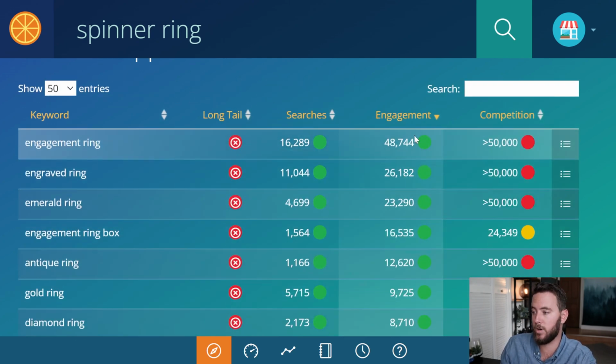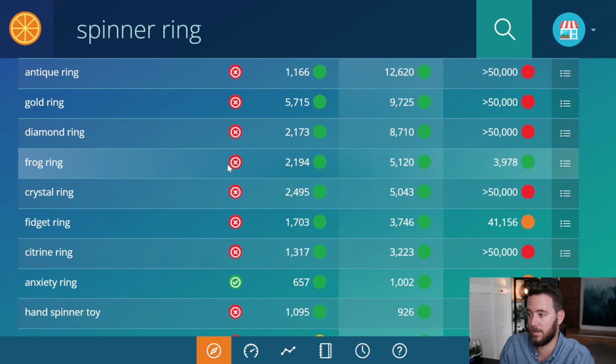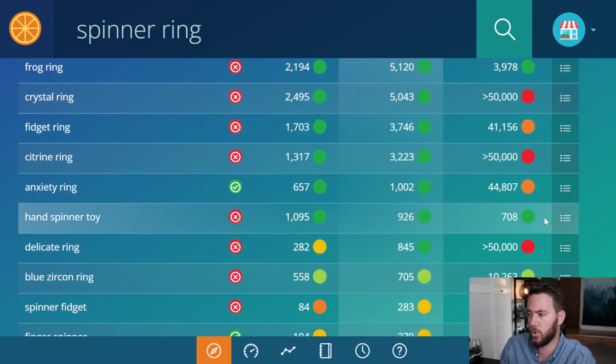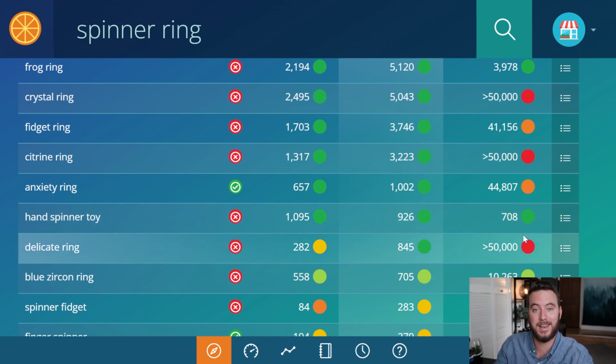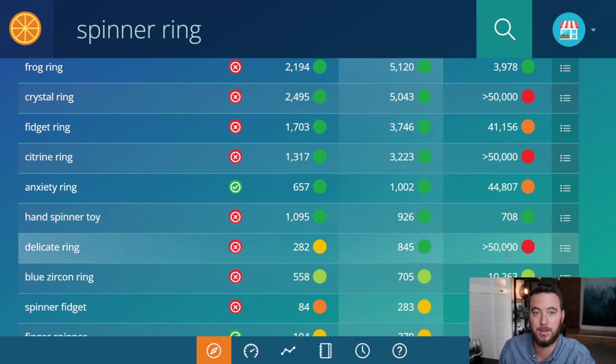Okay, with spinner ring, we are going to go ahead and sort it by engagement again. So frog ring shows up for spinner ring. So frog ring, again, the numbers don't lie here. That could be a good product idea. Hand spinner toy shows up. So maybe you could create a ring that has a fidget spinner on top of it. I don't know. It sounds kind of silly, but there could be somebody out there who wants that product. So if you could brainstorm different ideas for how you can incorporate hand spinner toys into your rings, then maybe you've got a winning product idea. Who knows? What else do we have?